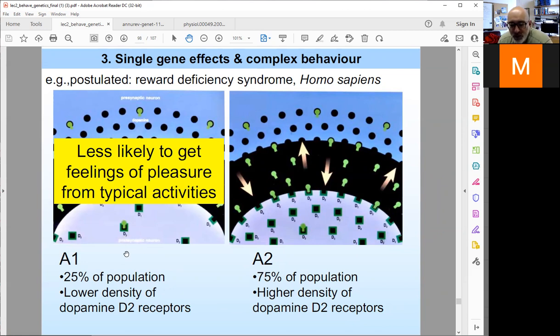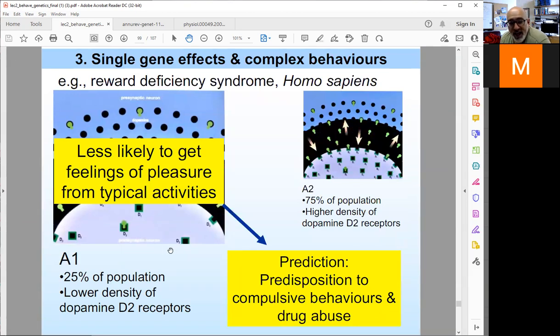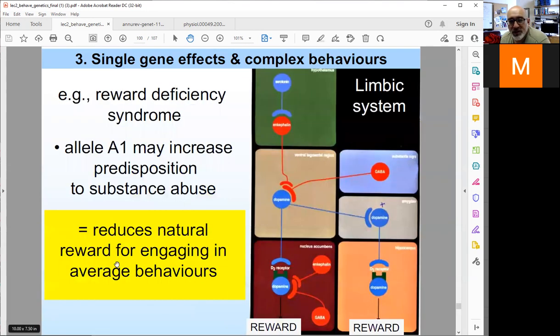When you have a low density of these dopamine receptors, that means you're less likely to get feelings of pleasure from, we might say, regular or typical activities. In order to get that dopamine rush, you need to do more extreme things to stimulate more dopamine to be taken up by these dopamine receptors. So the prediction is that people with lower densities of dopamine receptors may be predisposed to compulsive behaviors, drug abuse, alcohol abuse, things of this nature, risk-taking behaviors. These kinds of things may be predisposed in people who are carrying a gene that gives them a lower density of dopamine receptors.